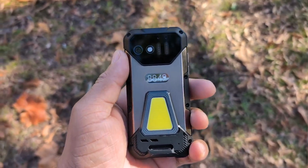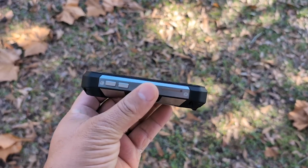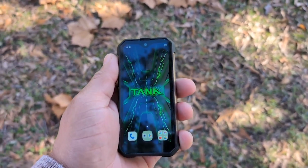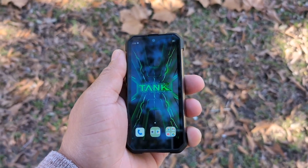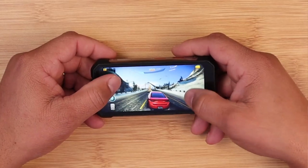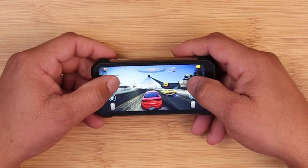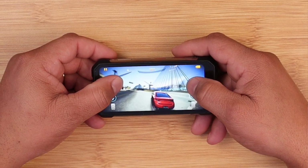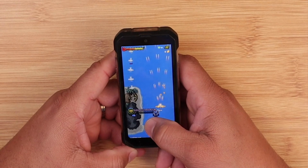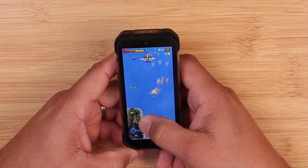First, the build quality. I would have no worries breaking this device if it falls because it's super rugged, right? The design is just solid. The second reason is performance. Even though both of these devices share the same CPU, the Tank Mini has 12 gigs of RAM, which wins in multitasking. Now, the Jelly Star has 8 gigs of RAM. So for me, the Tank Mini is the winner when it comes down to performance.